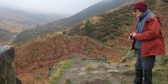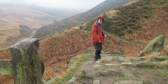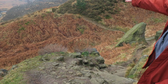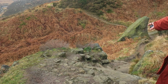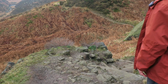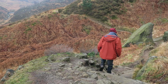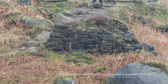So is that little track? You can see, if you come over here, you can see there's a little abutment there. Come out. There would have been a wooden bridge over to the other side, long gone of course, but this is the remains of where they would have built up to support the bridge. It's difficult to imagine it, to be quite honest. You're talking about Victorian times. You get a better view if you do it from down here. Much crumbled away now.